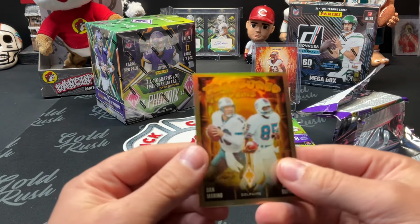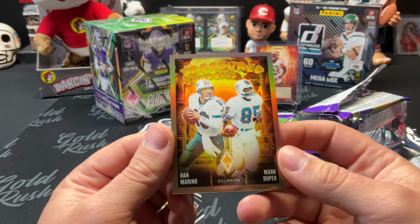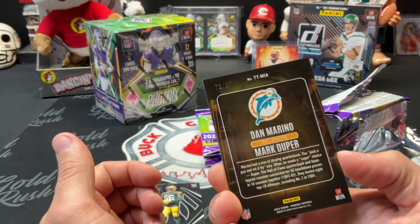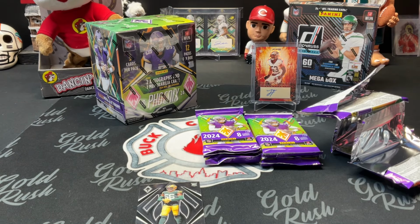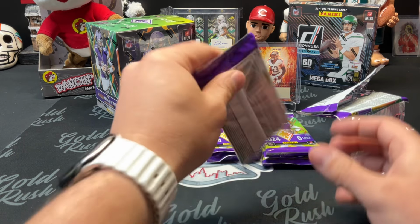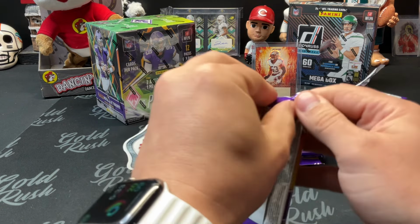The Dolphins here, Daniel Constantine Marino Jr. and Mark Super Duper. That's going to be out of 75, 72 out of 75. I knew I should have kept the Dolphins in this one. Just kidding, man. I hope somebody gets some cool Dolphin stuff.